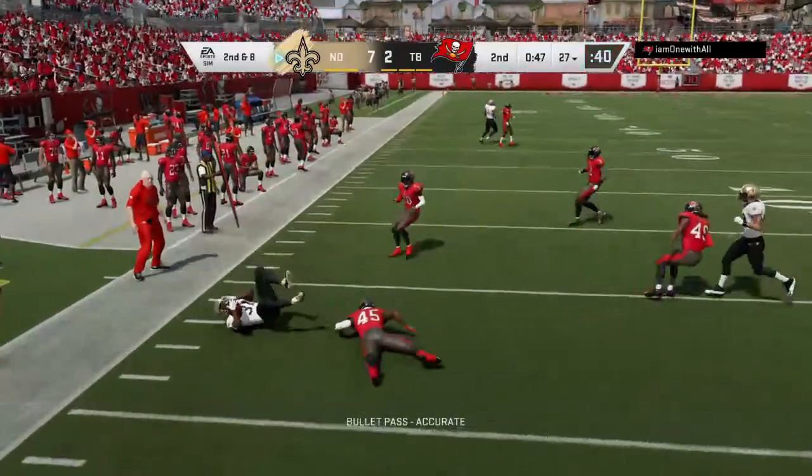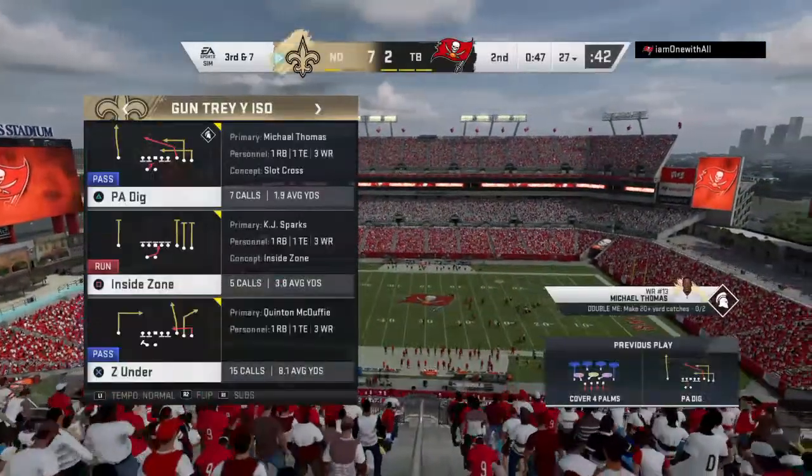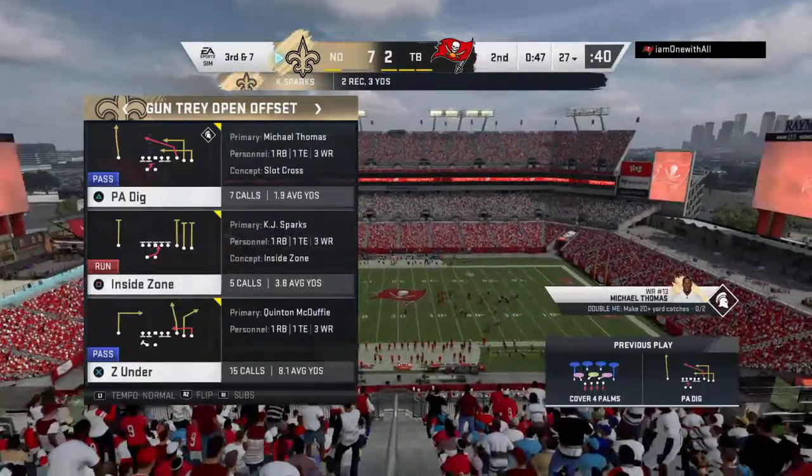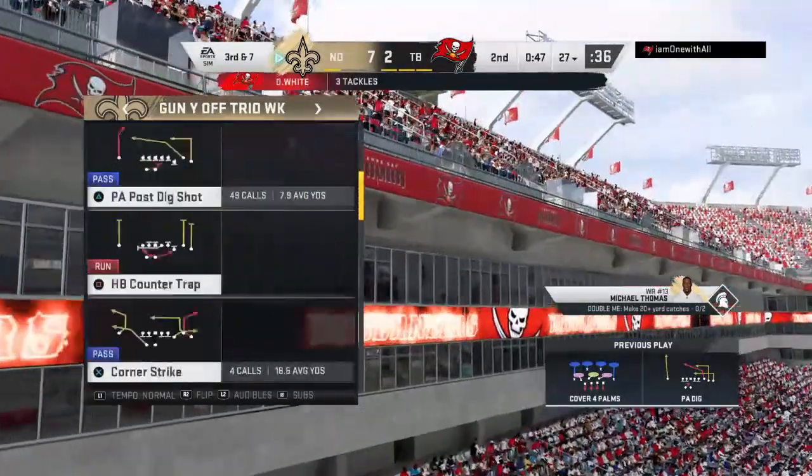Throwing the out route and complete. It's Sparks. Now we'll get a quick timeout called by New Orleans, number 2. As the clock's going to stop with 47 seconds to go in half number 1.